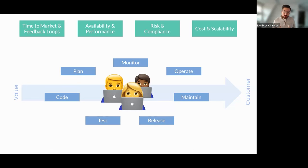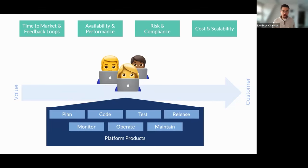Now, internal platforms really have been built as a response to that, right? Platform products are providing value to the internal users. So they're helping the internal users to generate value faster. And they have been built to abstract away complexity and make jobs to be done for the engineers much easier.